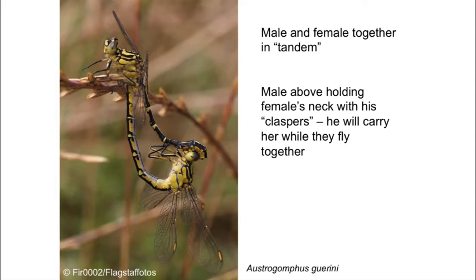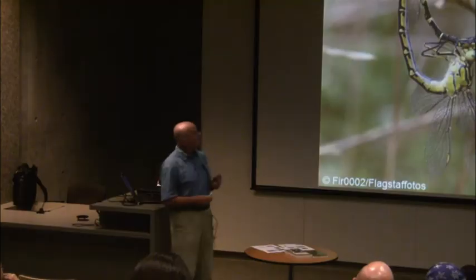And you might have seen this before. This is actually when they get together, the males hold on to the female. So here's the male on the top. He actually has some claspers at the end of his abdomen that hold the female around her neck. She holds on to his abdomen, and when they're ready to mate, they fly around like this for a while. And the male will actually fly, carrying her around with him. So we'll talk about that a little bit more later on, too.